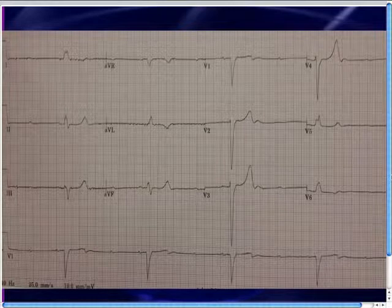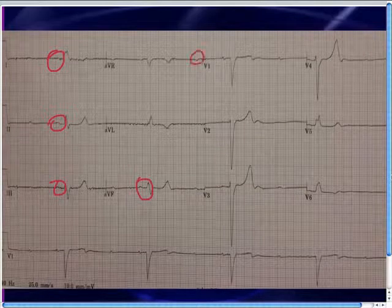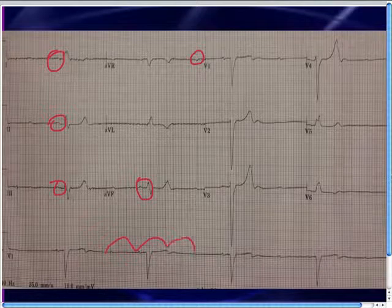First of all, where are these P waves coming from? Are they coming from the sinus node or somewhere else in the atrium or in the junction, or what's going on here? Well, I think we've talked before that sinus rhythm is defined by upright P waves in leads 1, 2, 3, aVF, and inverted in aVR. So this meets the definition of sinus rhythm. So this is a sinus rhythm. And if you map these out, the rate is probably in the 80s to close to 90.